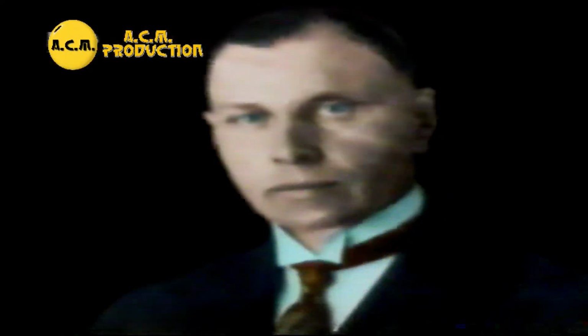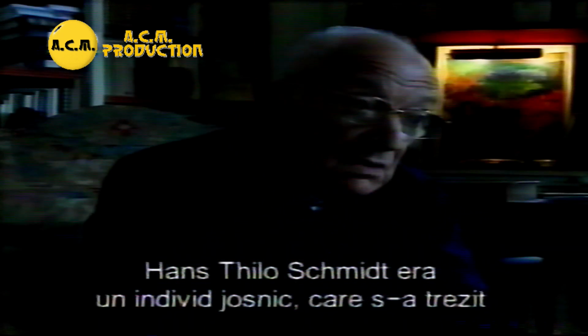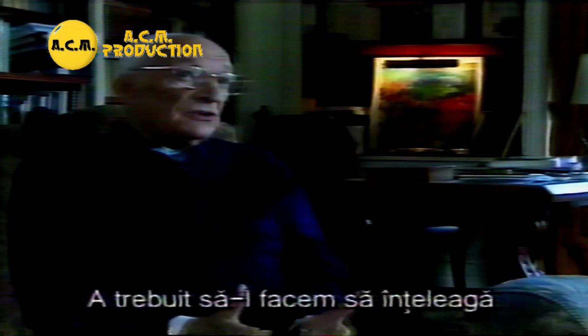Hans Thilo Schmidt was a sordid guy who realized that he had access to the most secret. He received about 10 million in today's francs, an enormous amount. It is certain we were dealing with a tough and intelligent man, and once he got the money, he wanted to quit. We had to make him understand that he had entered a world from which there was no escape.